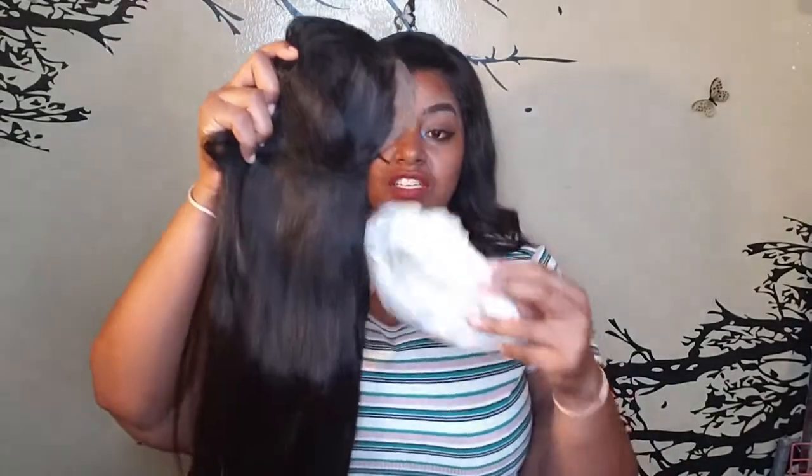Alright, here for the wig. Alright. So here's the wig. Look at that movement. See that movement? Look at that movement. You see that? So like I said, this is 24 inches.